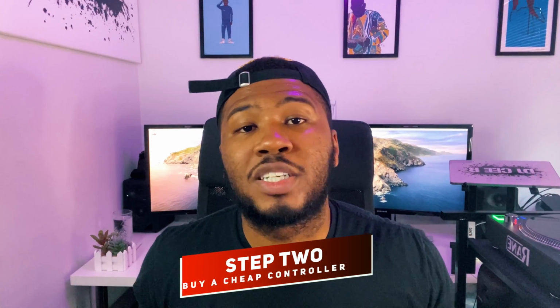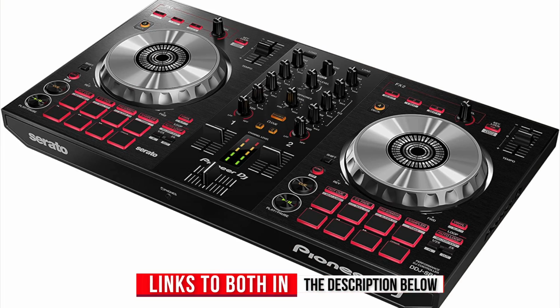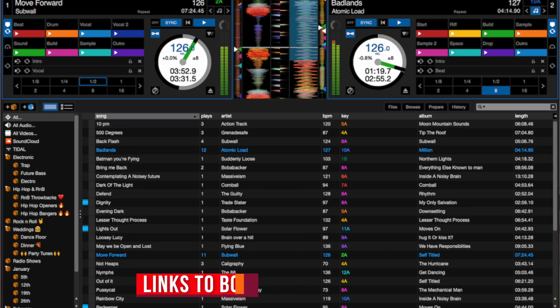Step 2. Buy yourself a cheap controller. I recommend the DDJ 400 or the DDJ SB3. Step 3. Decide what software you're going to use. If you've gone for the DDJ 400, you're going to be using Rekordbox. If you're using the DDJ SB3, you're going to be using Serato.